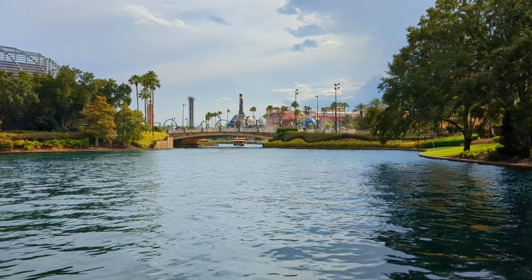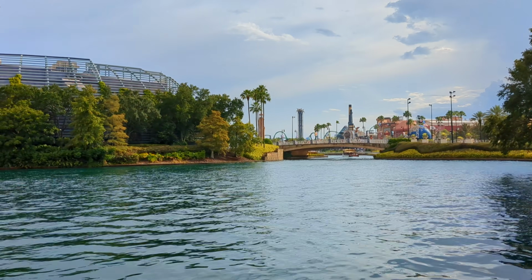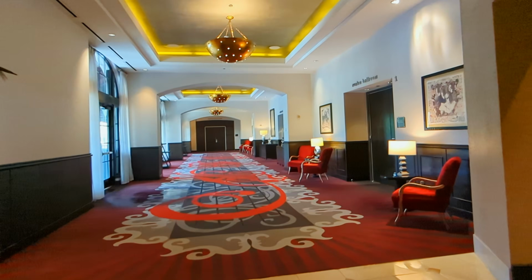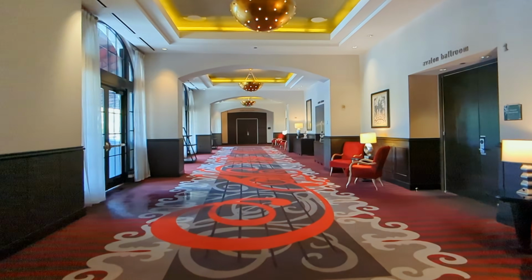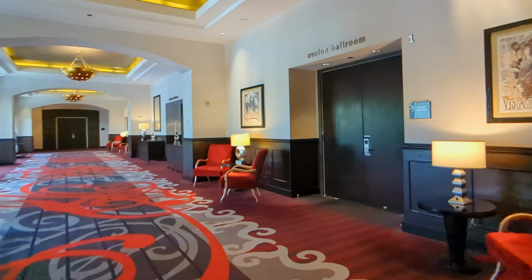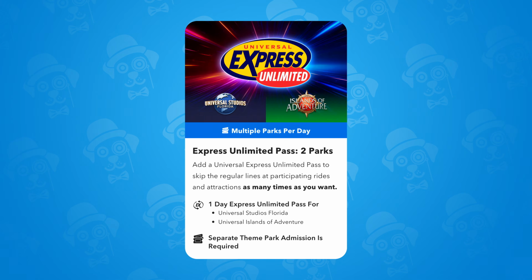And another reason why I'm creating this video is Universal actually has some new Express Pass options, which makes these comparisons a lot more complicated, and that's what we're going to show you. So at this point in time, the Express Pass options that you need to know about when trying to figure out is this worth it or not for you is going to be the two-park Universal Express Unlimited Pass. This is the one that comes for free when you stay at those 3 hotels.